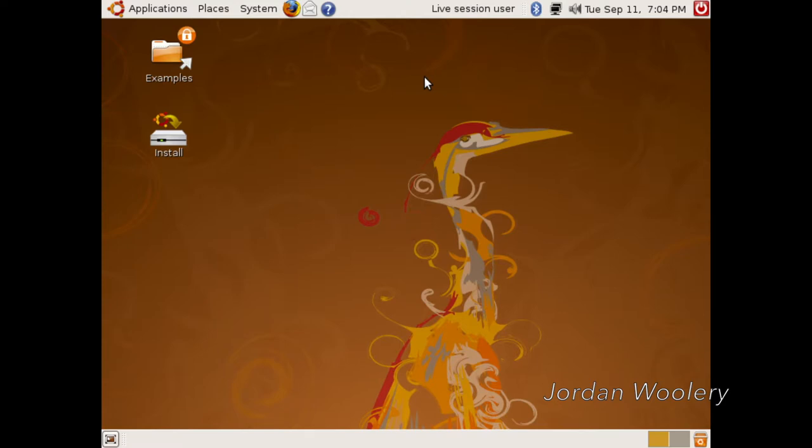As you can see, again, the wallpaper is of a Heron in Canonical's flashy fashion, as they always tend to do with their wallpapers.